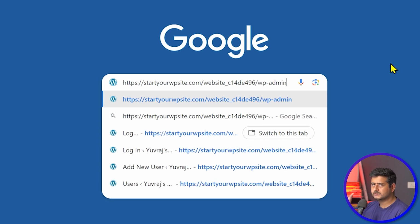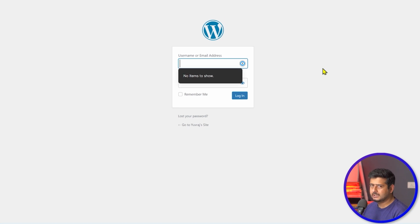Make sure that your website name is there, and that the last character in the website URL is the slash. Then you type in wp-admin. Once that's done, just press enter, and this will take you to the login area of your website. So if you want to log into your website, this is how you do it. And of course, how do you log in? Using your credentials, of course.